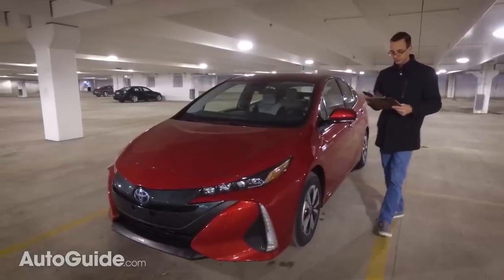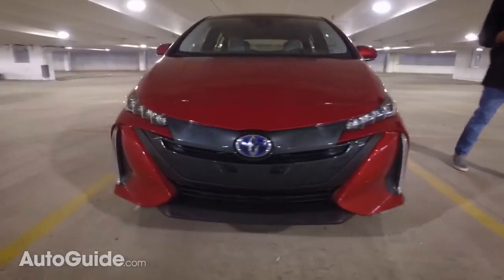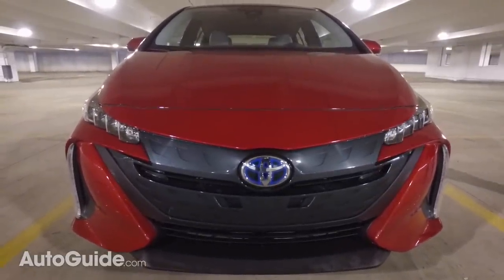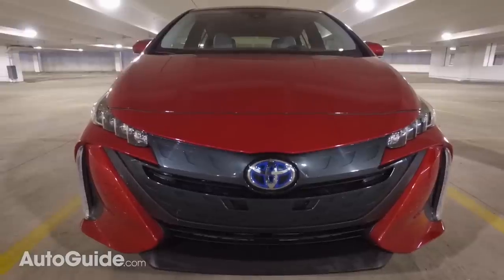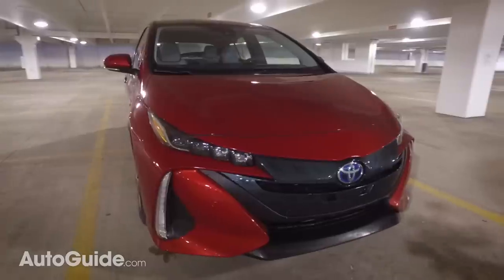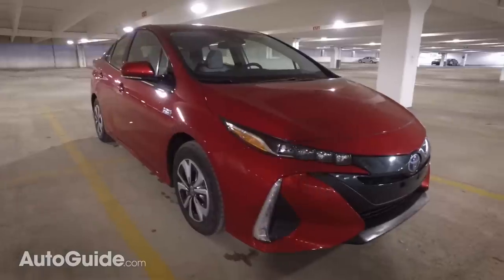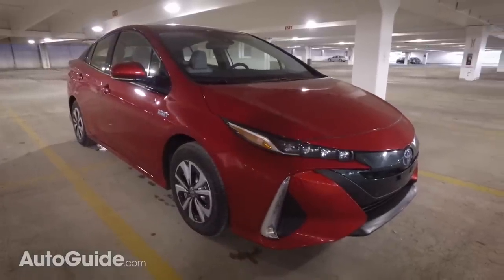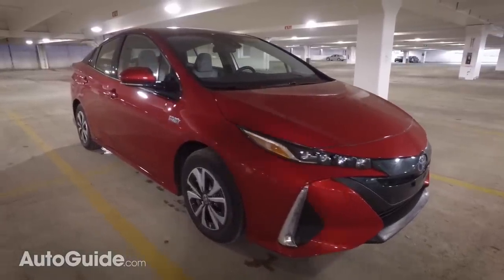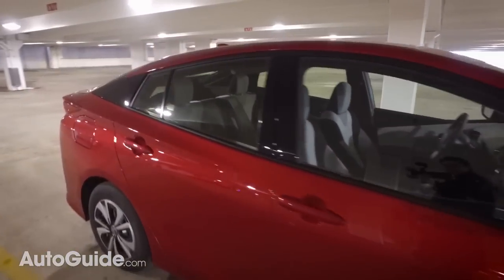So, what is there to say about this wonderful car? We did have a few advanced questions come in via social media. One person asks me, what do I think of the design? The design. Yes. I think the Prime is more attractive, marginally more attractive than the standard Prius, but my goodness, there is a whole lot going on with this car. I personally do not find it attractive at all.